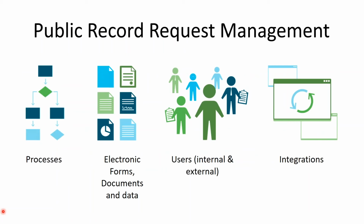So again, if we look at the whole public record request management, you're looking at a number of these areas. The first one is the workflow, the actual processes that are going to occur to fulfill those requests. The next one is the management of those electronic forms and documents and the data associated with it. The user experience, both internally and externally, so both your constituents and your employees, right? How is the system going to help them? And then finally, the integration piece. So maybe it's an integration to tie into your cashiering system, if there was a charge for these requests, if it's a commercial request. You can actually tie in and integrate. So all of these components are pieces that OnBase can assist with, and it's where we kind of excel as far as providing this information and providing solutions across the board.